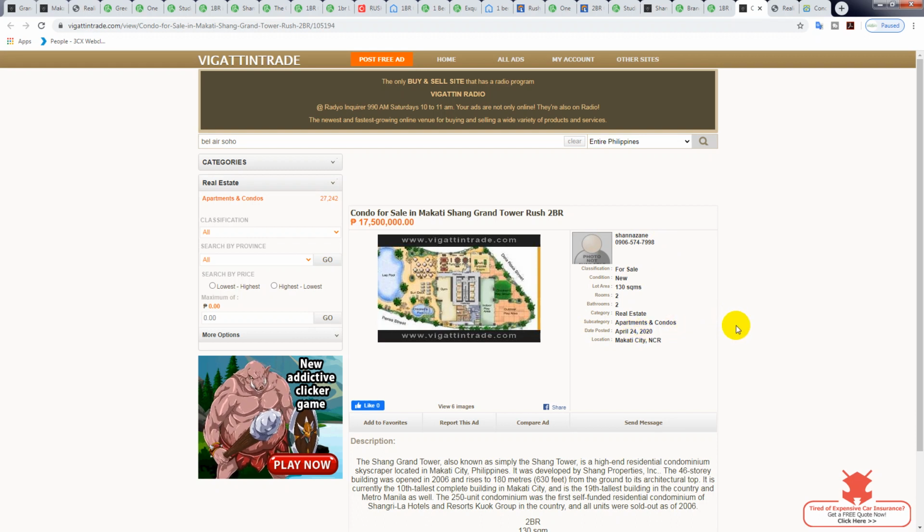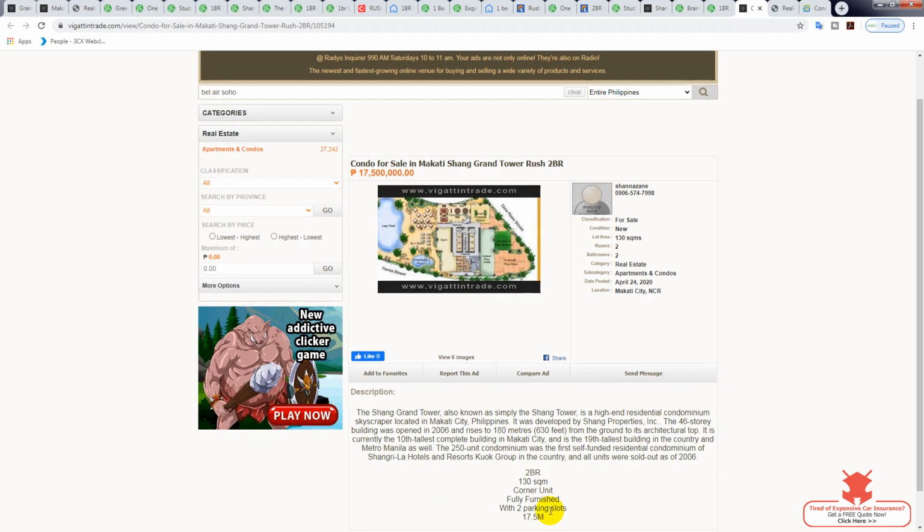17.5 million peso for a 130 square meter unit. And I'm telling you, most of these units in Shang Grand, being 2-bedroom, had parks. Some of them had 2 parking slots, and yes, it does. 2-bedroom with 2 parking slots. Bam! Can you imagine Shang Grand Tower?